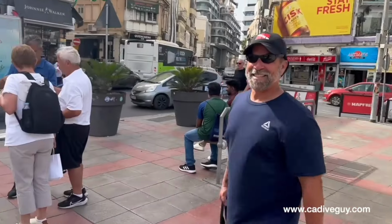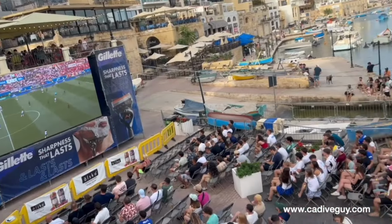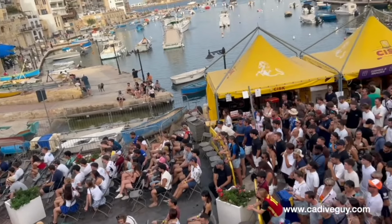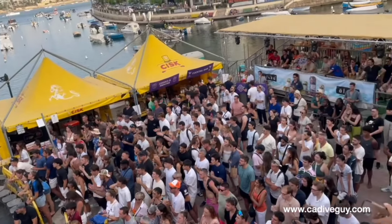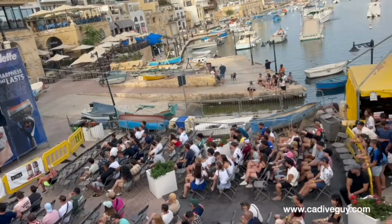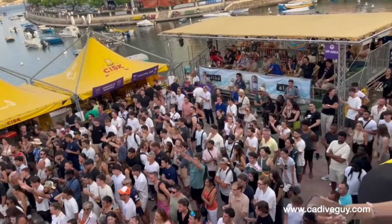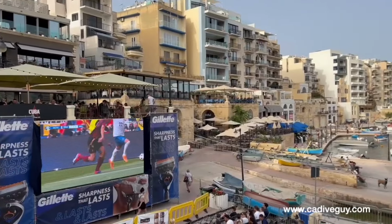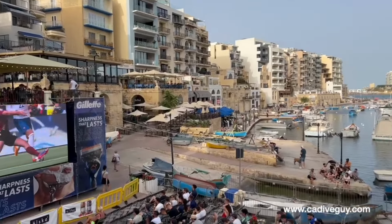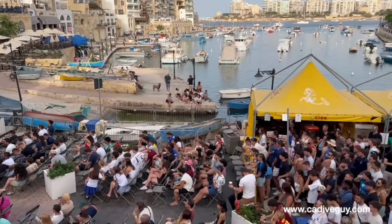After each day of diving, we walked back to our VRBO and drank a few pints and watched a bunch of football games. As you know, the Euro tournament is going on, and the Europeans love their soccer, or their football. It didn't matter who was playing. It was like a big, big celebration in the main square.